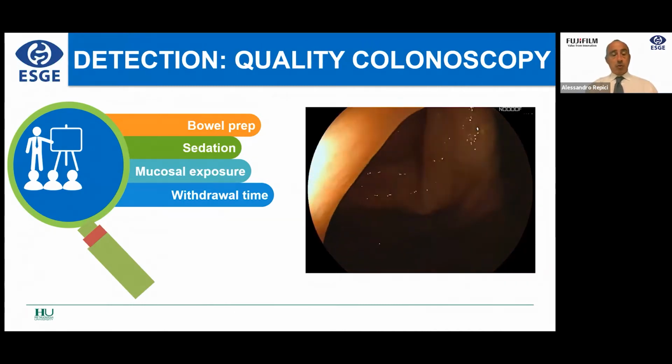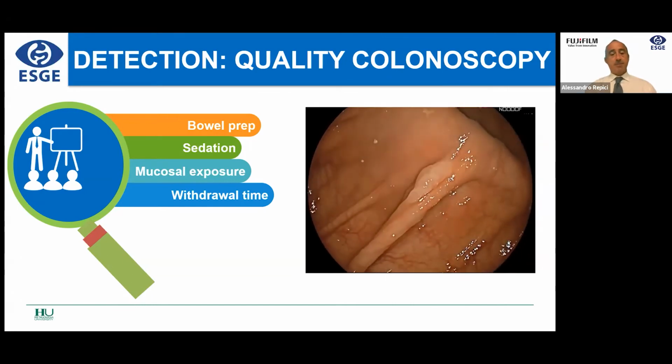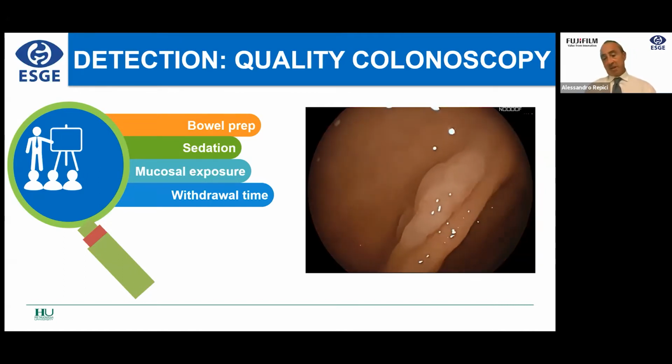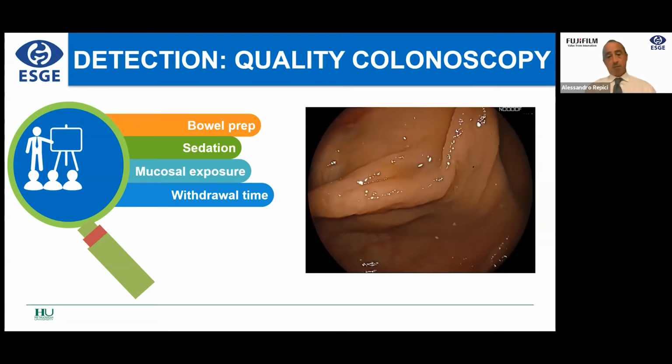So when we look to detection, let me remind that it's very important that we consider the basic point of colonoscopy. It's very important that the colon is very well prepared. I do insist again on the ESGE guidelines recommending split bowel prep. It's important also to sedate our patients, and whatever the kind of scope you're using or the artificial intelligence you're using, it's extremely important that you completely expose the mucosal folds, because AI doesn't see whatever you do not expose.